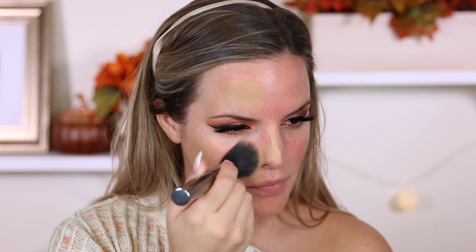This is very creamy. It reminds me of the Hourglass stick foundation, which I love. Again, this is a medium coverage, so we're going to see if we can build it up. Right now it feels a little, not greasy, but it feels very wet in a way. So I'm just going to take a brush and blend this out. Blend this back to my ear because my ear needs it. Okay, I need a more dense brush. That one's just not going to cut it for me.